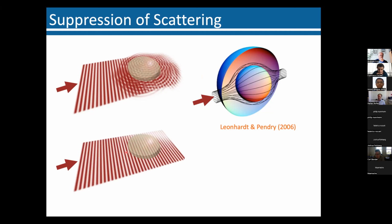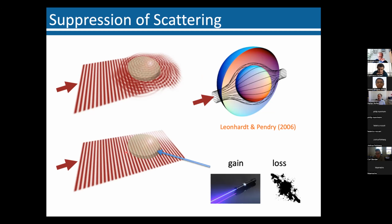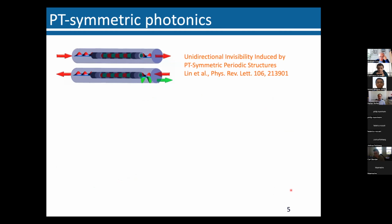And of course, the magic ingredients that would make such a thing possible are gain and loss. Gain, like from an active material that you find in a laser, or loss, like in black paint that would absorb all light. I'm sure that many of you are familiar with the work on unidirectional invisibility that was published about 10 years ago by Tsampikos Kotos, Dimitri Christodoulidis, and others.